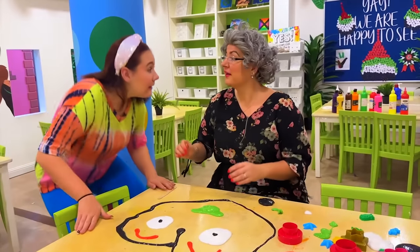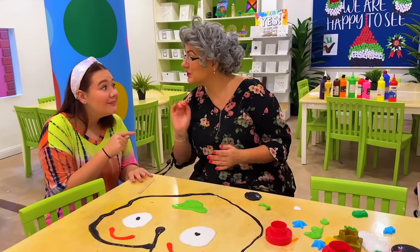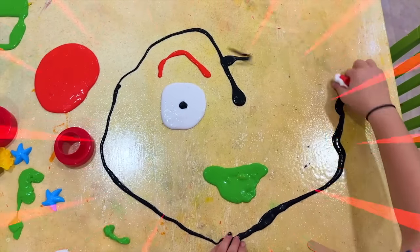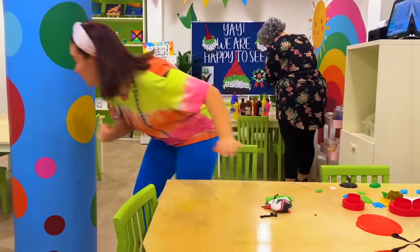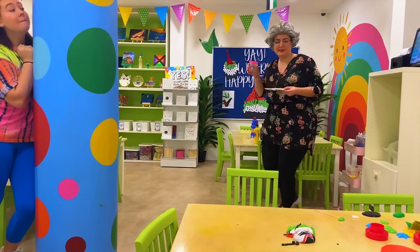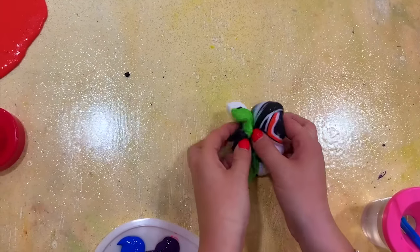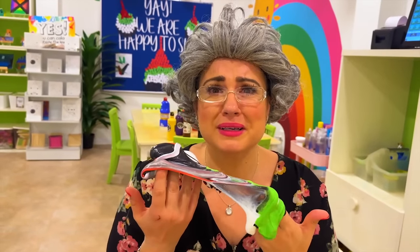Wow, I spent so long making this. Granny, can we get us some more paint? Of course, Ruby. There we go. My slime art is ruined. I'm calling the police.